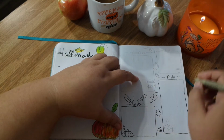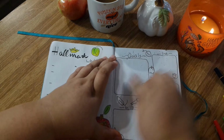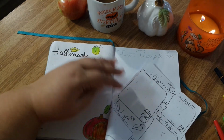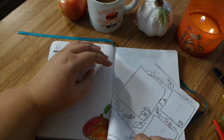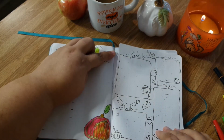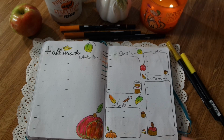Word of warning though, I made a big boo-boo here. As I went to erase the pencil marks after I used my pen before I was going to use my Tombow, I ripped my page. I don't know if this has ever happened to anybody before. This is the only bad thing about doing everything in pencil before you do it, but I just wanted to show you here. It's an easy fix.